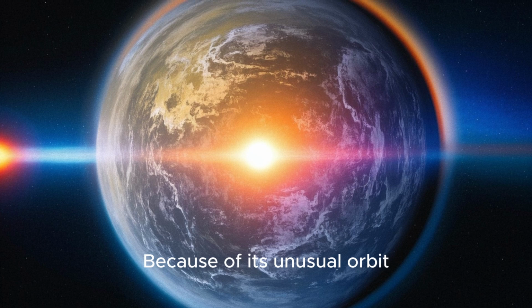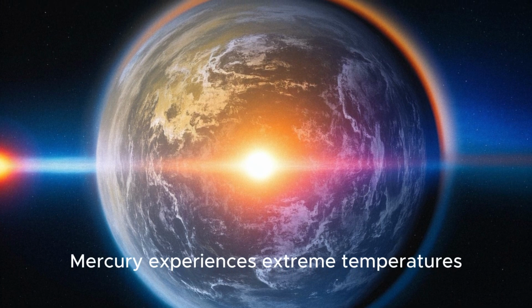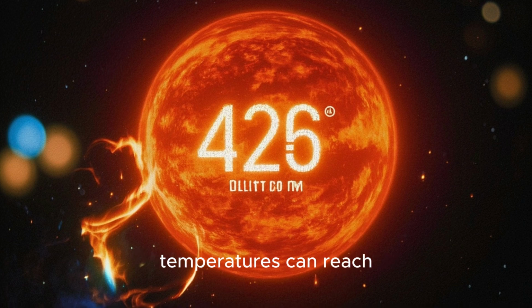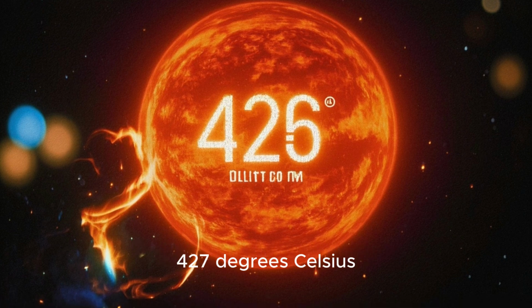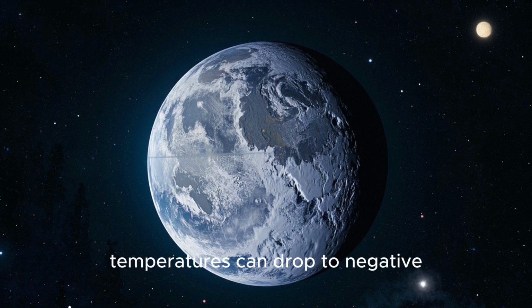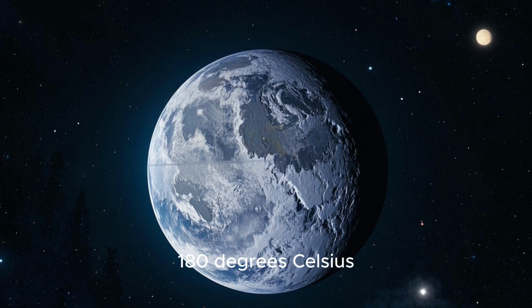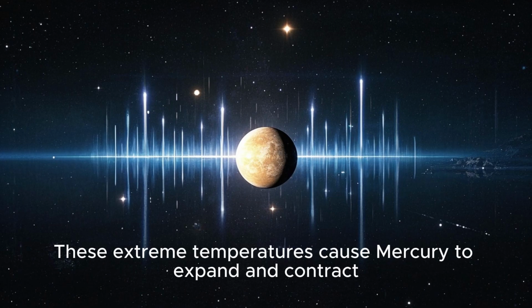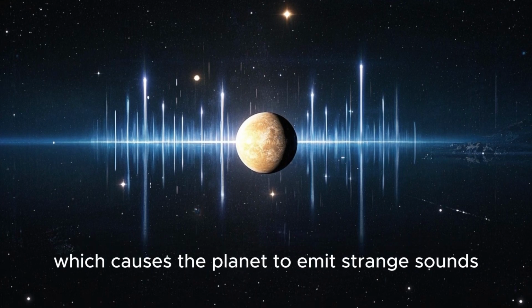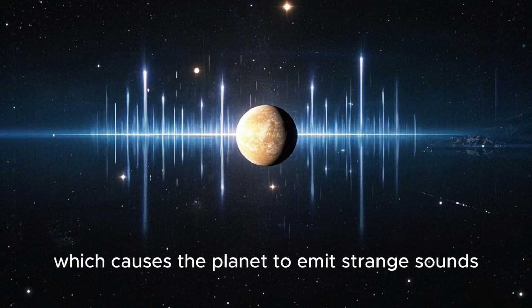Because of its unusual orbit, Mercury experiences extreme temperatures. On the side that faces the sun, temperatures can reach 427 degrees Celsius. But on the side that doesn't face the sun, temperatures can drop to negative 180 degrees Celsius. These extreme temperatures cause Mercury to expand and contract, which causes the planet to emit strange sounds.